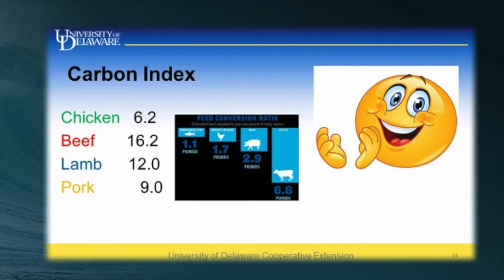And basically what that is, it's how much food it takes to turn it into a pound of meat. The only other animal more efficient than a chicken at taking food and turning it into body weight is a fish. So we are growing something here on Delmarva that is extremely efficient in taking feed and turning it into body weight, which ultimately, when you look at the carbon index, and that's taking into consideration how many times a tractor has to go across the field to create that food, the main reason for that is just the efficiency of that bird being able to do that.